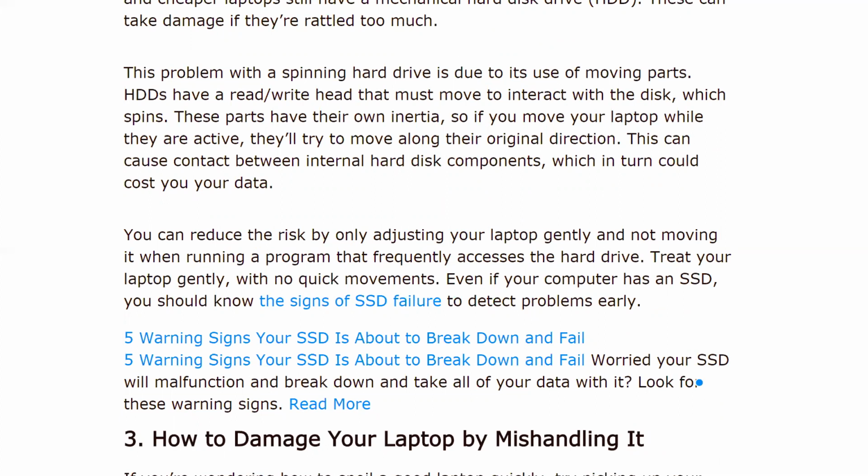In other words, when your laptop is running, don't pick it up and move it around. Don't hit the desk with something. Don't pick it up and then set it on something fairly hard, because you're moving it and then putting it down from the desk to a table. When you put it down a little too hard, you can cause a crash of the hard drive, or at least lose some data. Treat your laptop gently with no quick movements. This also is true of your desktop's base unit. Don't move it around and don't do a lot of things with it while it's on.